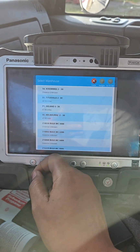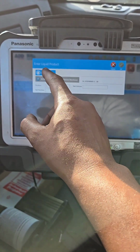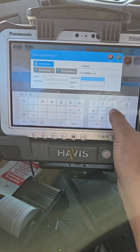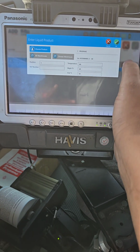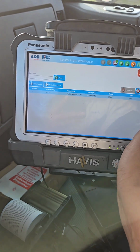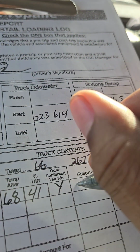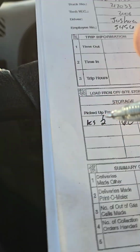Alright, so we're gonna do our inventory basically like this. Transfer from the warehouse, semi, liquid, product, propane. Temperature was 68. We started at 49%, ended at 90. So we just loaded 1,212 gallons, 0.8. So we're gonna put that on this line, 12.8.